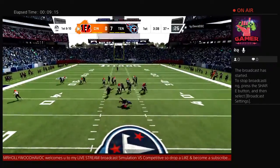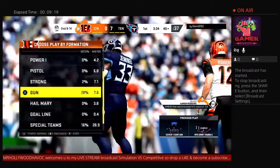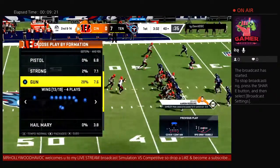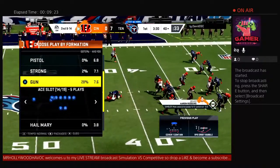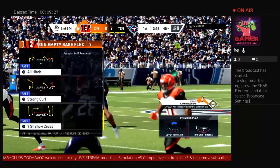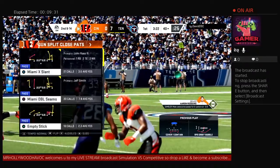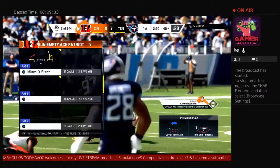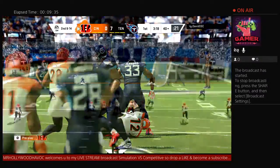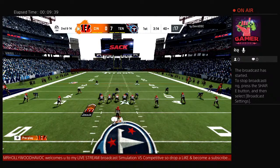Now a fake on the give here as they try the run-pass option. Hindsight is 20/20, partner. Maybe they should have kept it on the ground again. Well, it almost looked like the O-line was run blocking again. I mean, they opened up a big hole last time. This time they opened up a hole, and the quarterback got sacked. Second and 14 as they've got work to do here after the sack.